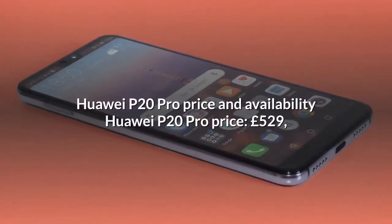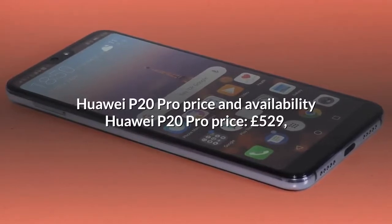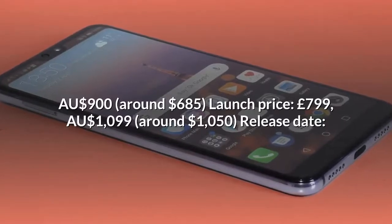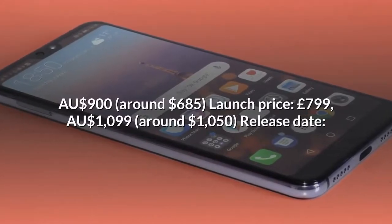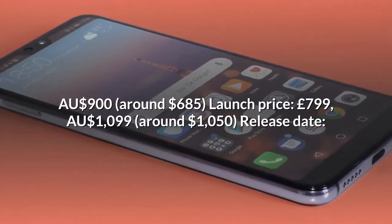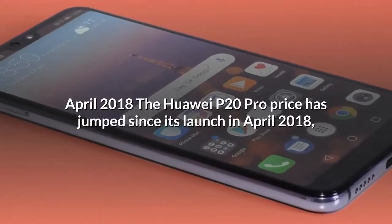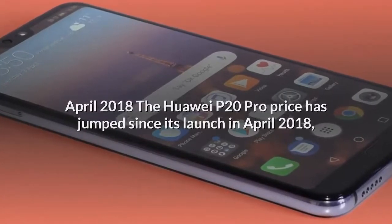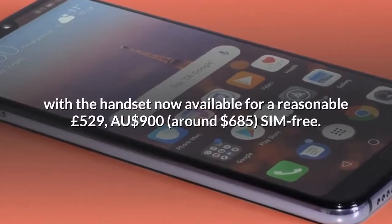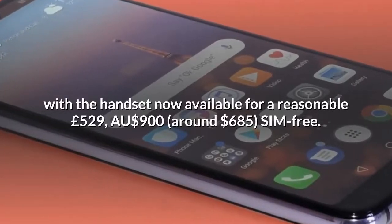Huawei P20 Pro price and availability. Huawei P20 Pro price, £529, 900 Australian dollars, around $685. Launch price, £799, 1,099 Australian dollars, around $1,050. Release date, April 2018. The Huawei P20 Pro price has jumped since its launch in April 2018, with the handset now available for a reasonable £529, 900 Australian dollars, around $685, SIM-free.